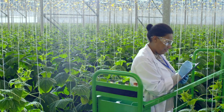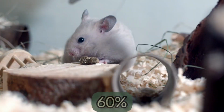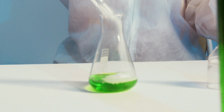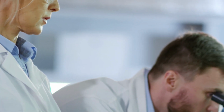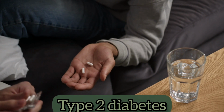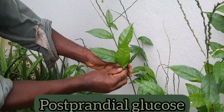Now, there is minimal scientific evidence available on the use of Guinea Hen Weed for reducing blood sugar in humans, but it has been shown to decrease blood sugar levels by over 60% in mice. Also, the inhibitory effects of its leaf extracts on alpha amylase enzyme, which is an enzyme that begins the process of starch digestion, was researched, and the findings show that the leaf extracts of the plant showed alpha amylase inhibitory properties with higher activities than a particular type of control drug that is used to treat type 2 diabetes, and that drug is called acarbose. So what this means, guys, is that the plant contains phytochemicals that could effectively reduce postprandial glucose levels in diabetics.